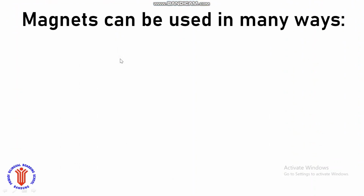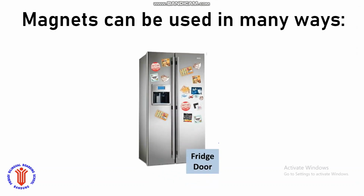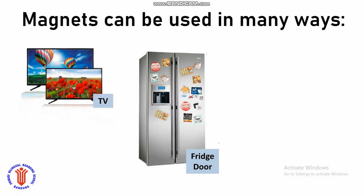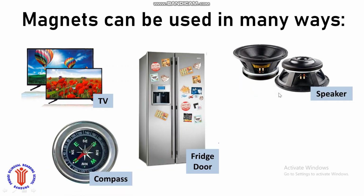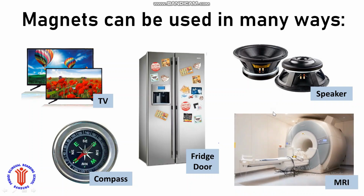Lots of things we use in everyday life have magnets inside them. The magnets attract metal parts and keep them in place, like the magnet in the door of your fridge. There are also magnets inside the TV, the compass, speaker, and in the hospital testing machine, MRI.